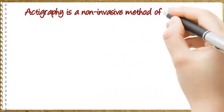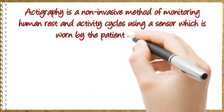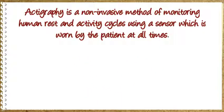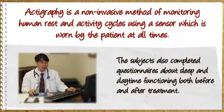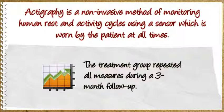Actigraphy is a non-invasive method of monitoring human rest and activity cycles using a sensor which is worn by the patient at all times. The subjects also completed questionnaires about sleep and daytime functioning both before and after treatment. The treatment group repeated all measures during a 3-month follow-up.